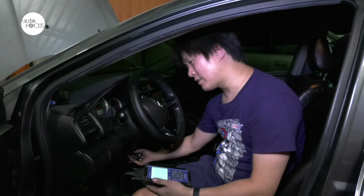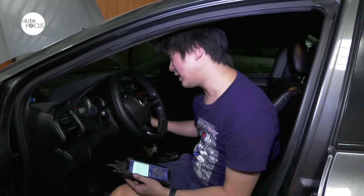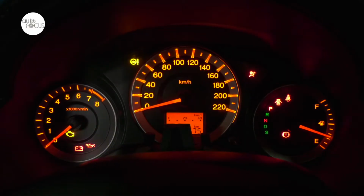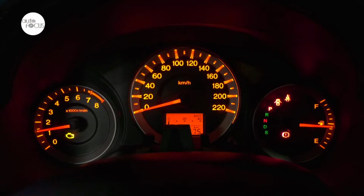So we have it plugged in. It's actually here on the corner. You turn the engine on, not start. And we wait for it to fire up because it's now going to talk to the engine ECU and pull out the error code and see what it means.